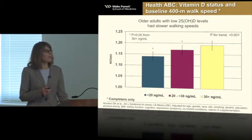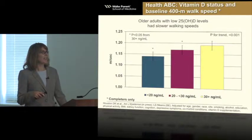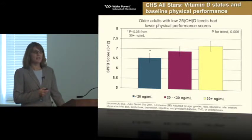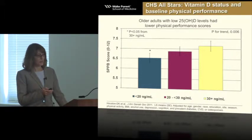When we look at 400-meter walk, we see the same thing, where we have this linear association between vitamin D levels and the time to complete the 400-meter walk, where both people who are less than 20 and in the 20 to 30 group have significantly slower times on the 400-meter walk. In the CHS study, they use the traditional SPPB score, so this is on the 0 to 12 scale. And again, using the same cut points of less than 20, 20 to 30, or 30 and above, we see this linear association between vitamin D levels and their short physical performance battery score.